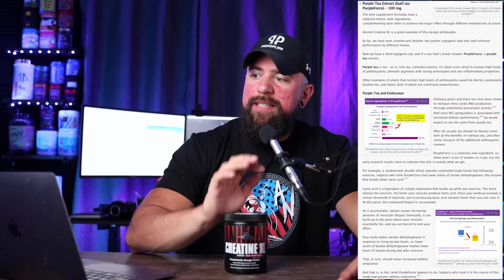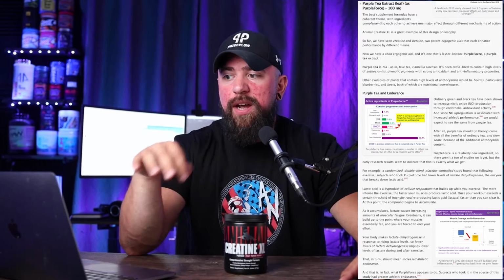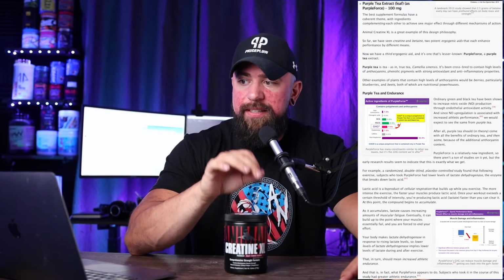And your body makes lactate dehydrogenase in response to this rising lactate level. So lower levels of lactate dehydrogenase implies lower levels of lactate during and after the exercise. So this is going to suggest better endurance here. Subjects who took this course of the study had greater athletic endurance. They also had greater willingness to exercise, and that would be interpreted as higher perceived energy levels. It's not what they specifically wrote. This is not going to be a stimulant. You will feel more willingness to continue your training because of this.